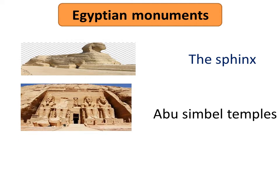Number two is Abu Simbel Temples, معابد أبو سمبل. Abu, A B U. Simbel, S I M B E L. Temples, T E M P L E S. Abu Simbel Temples.